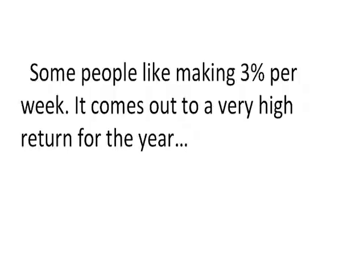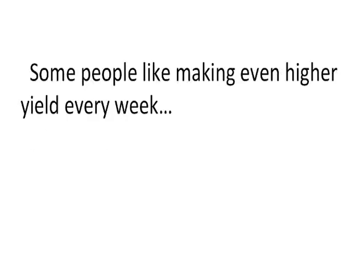Now, some people like making 3% per week. We've been doing these VIP picks for 4 years, and we've averaged right around that 3.4% per week average on our picks with a very high success rate. So if you're doing it this way, where I found that sweet spot, and you do it over the course of the year, it can really add up and probably give you a higher return than anything else you're doing. But like I say, some people like to make a higher yield every week, and that's okay too.